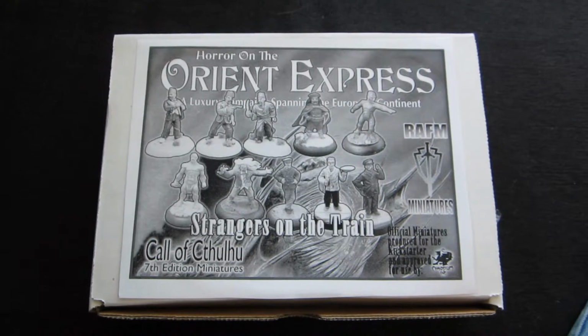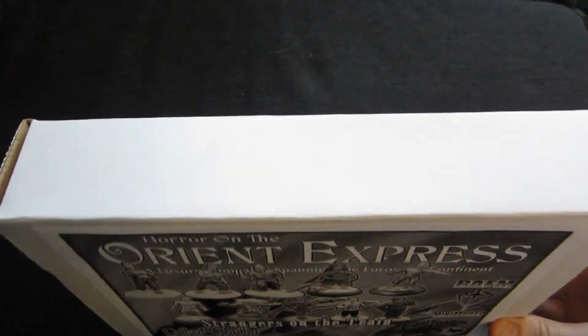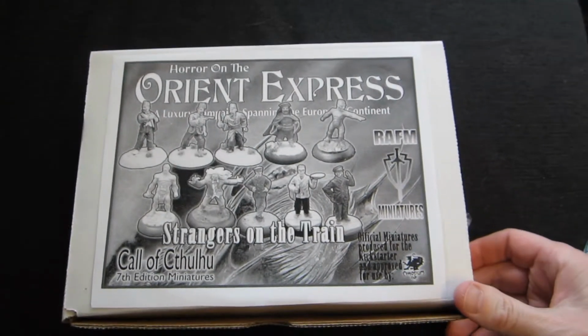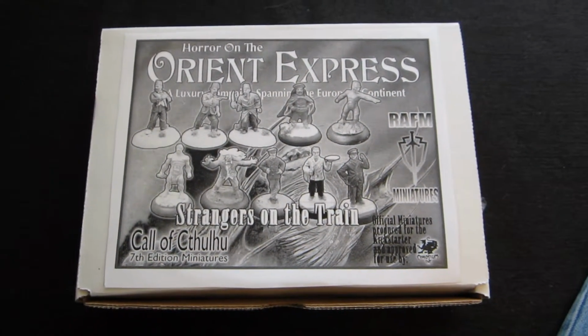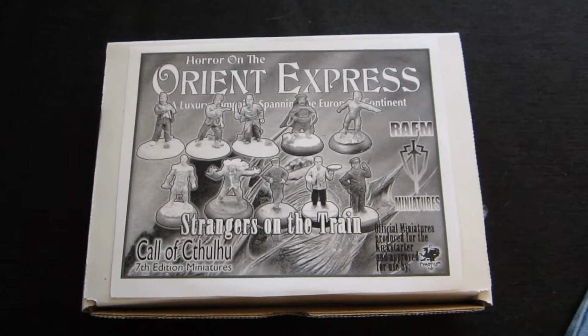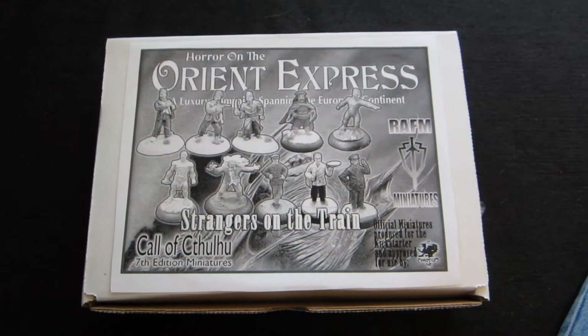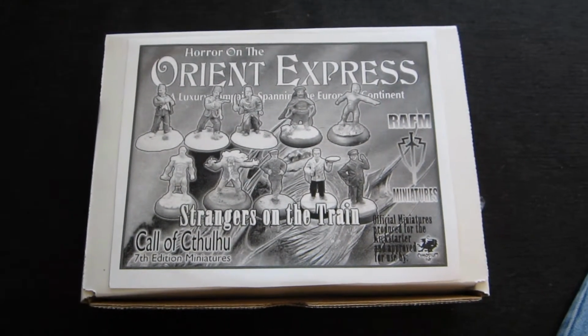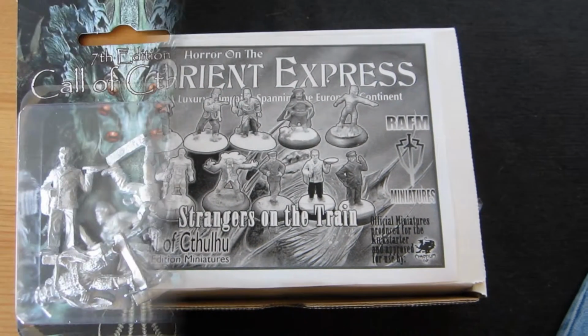Good. Now, the packaging here is kind of sparse and utilitarian. I don't mind. Boxes I just throw away anyway. A big colorful box with lots of artwork would just be wasted on me. But let's open it up and see what's inside.